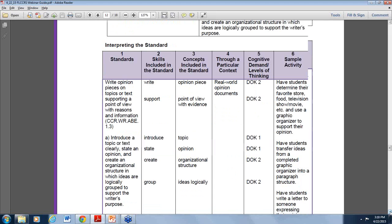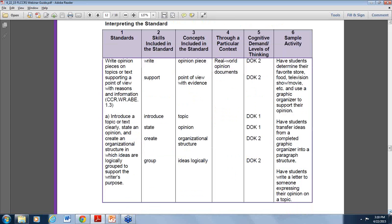And you'll see on this particular page, we've had instructors interpret the standards. Sometimes we call it unpacking the standards, and providing some sample activities. Because there again, the standards do not tell us how to teach or what types of activities or products to have our students complete in order to show that they have mastery of that standard.